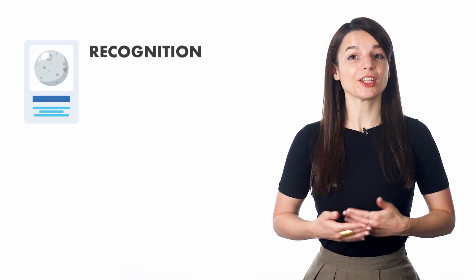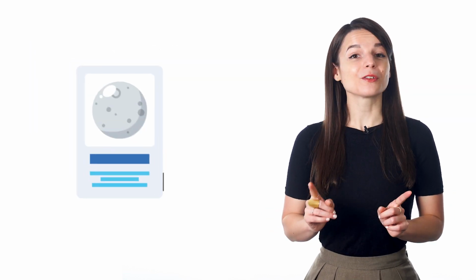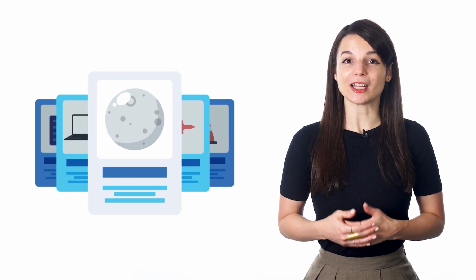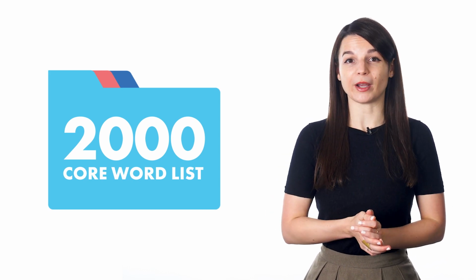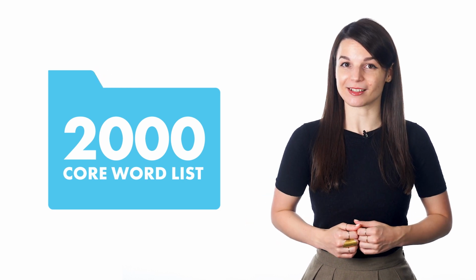You'll work on improving your recognition, production, and listening comprehension skills. Using a tool like this helps you associate new words with images. You also get to hear pronunciation and pitch accents from native speakers. You have the ability to choose how many new cards you'd like to learn daily. By the way, using the 2000 core word list isn't the only way to review all key vocabulary words. You can also merge your preferred lists.